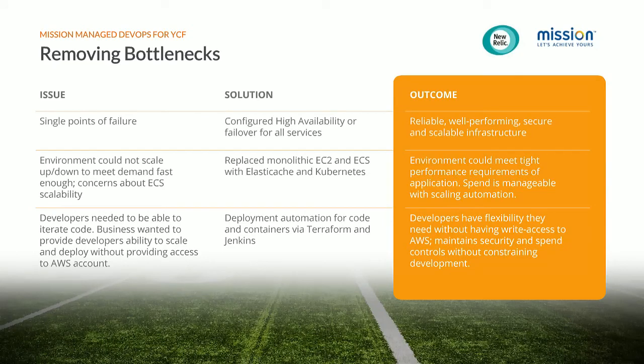So as you can imagine, the previous architecture suffered from several single points of failure. Mission incorporated high availability or failover for all microservices and also took advantage of AWS managed services where able. The previous environment was also not able to scale in either direction to meet the customer demand while still considering overall cost. So to overcome this behavior, Mission replaced the monolith built on an EC2 cluster with microservices run on Kubernetes with an Elasticsearch Redis layer.